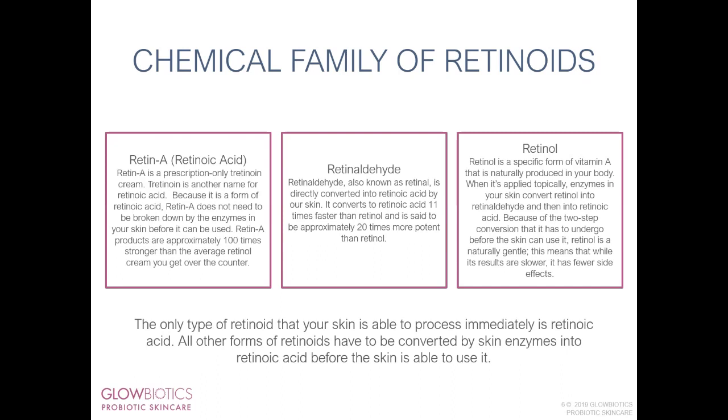Now, that sentence that I mentioned where Retin-A does not need to be broken down by enzymes in your skin to transform into retinoic acid. When we use a non-prescription strength of retinol, such as retinaldehyde or retinol or retinol palmitate, those forms of vitamin A, when you put them on the surface of the skin, actually have to be converted into retinoic acid to become active in the skin and to also help to support retinoic acid development, which happens naturally in the skin, and supporting collagen and elastin in the skin. So there's a cycle or transformation that happens when we apply retinol or retinaldehyde or retinol palmitate to the skin.